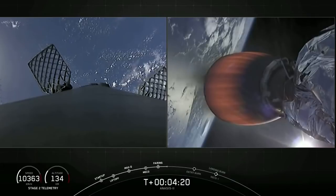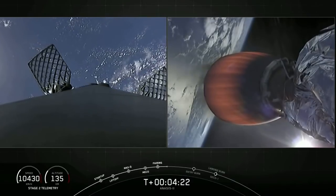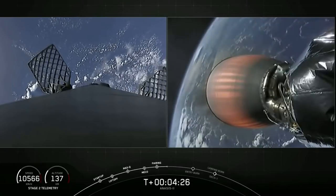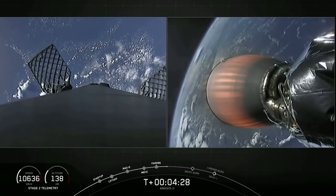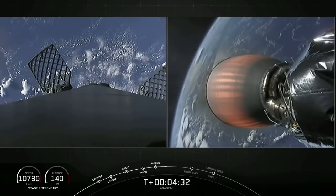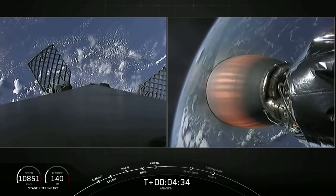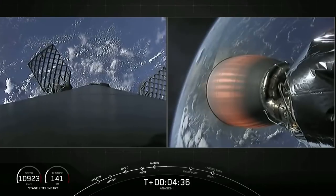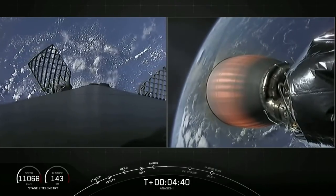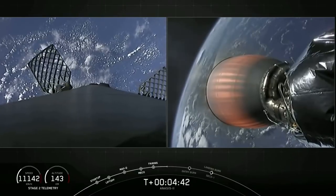For those of you just joining us, we had a successful liftoff of our Falcon 9 rocket at 5:30 p.m. Eastern Time from Cape Canaveral. On the right-hand side of your screen, our second stage, its engine is glowing as we continue to take the Anasis 2 satellite payload to its desired orbit. On the left-hand side, our first stage. We're beginning our recovery attempt on our drone ship out in the Atlantic Ocean.